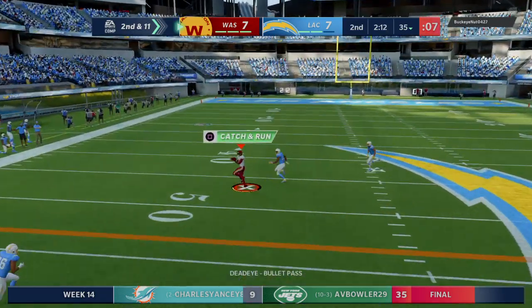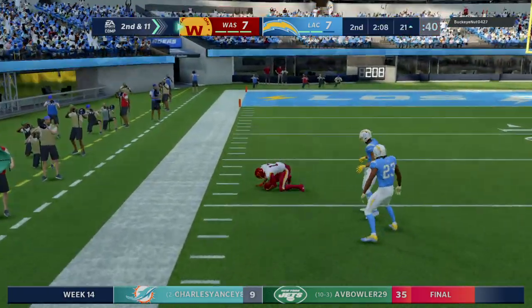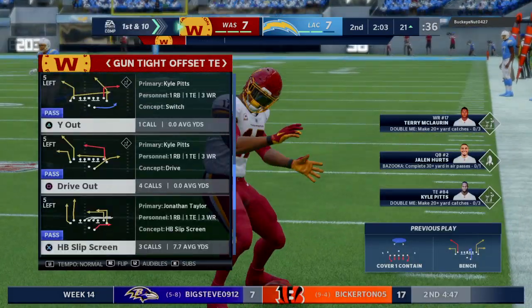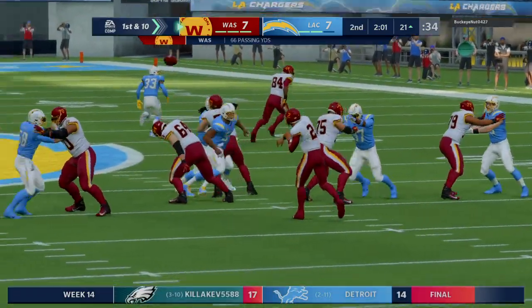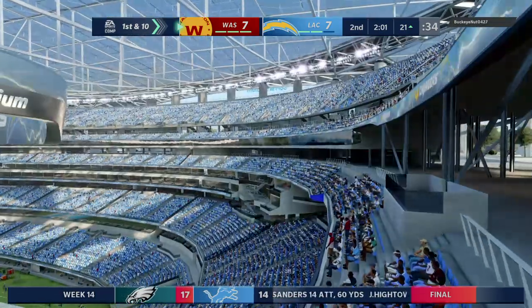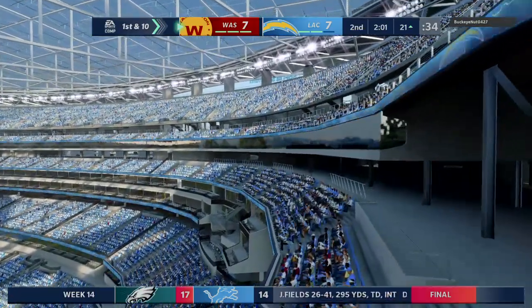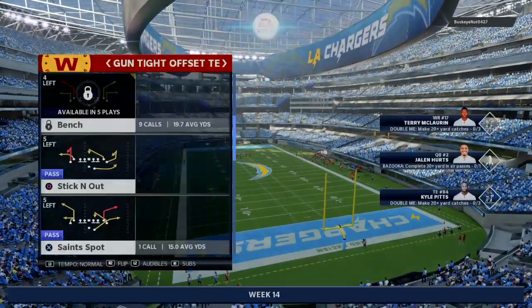Throwing from the gun, it's Hurts. That's complete. Terry McLaurin with it. And he finally goes down, but not before reaching the 21. A huge play there for Washington. 44 yards. Second quarter, 2 minutes to go. Tie ball game.